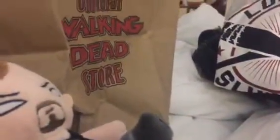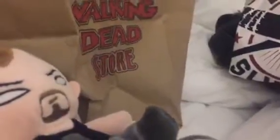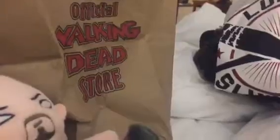And also the socks are for Angie, so I'm giving her a pair, and I just gotta get Daryl. So yeah, this is awesome. So here's what I got at the Woodbury Shoppe, the official Walking Dead store in Senoia, Georgia.